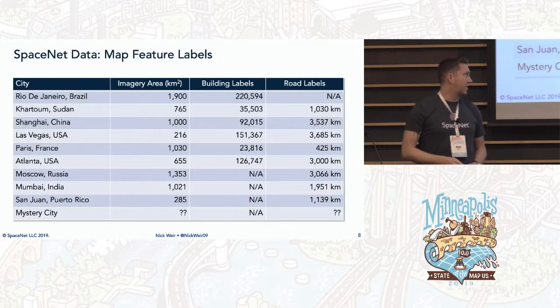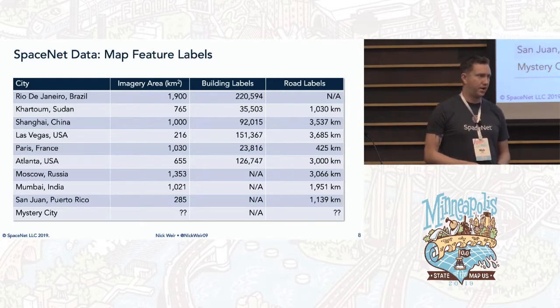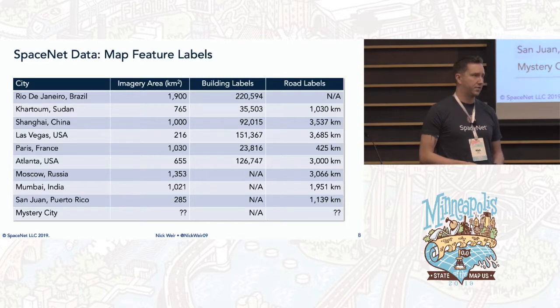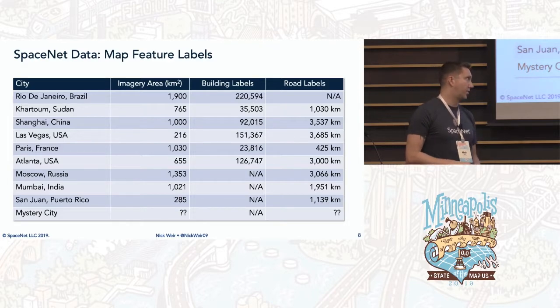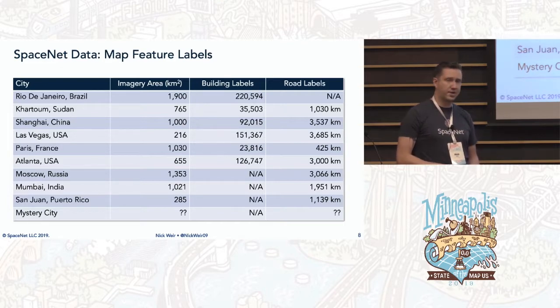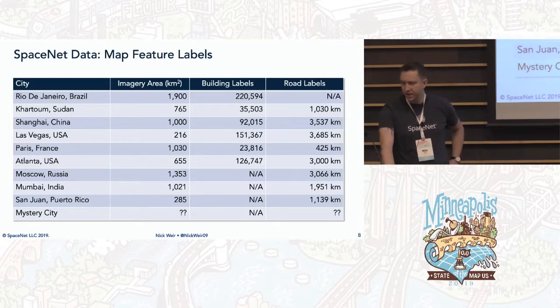Along with the imagery, as I mentioned, we have these very well curated, hand-labeled building footprints and road network labels. And these are all vector formatted labels that we open source along with these challenges. So at this point, we have about 800,000 building footprints across 6 of the 10 cities that we have. And we have about, I think, 14,000 kilometers of road network labels with these data sets.